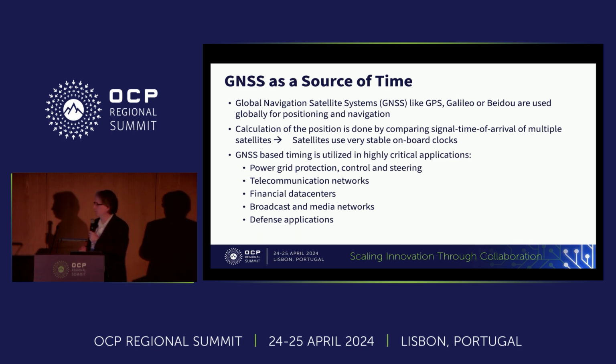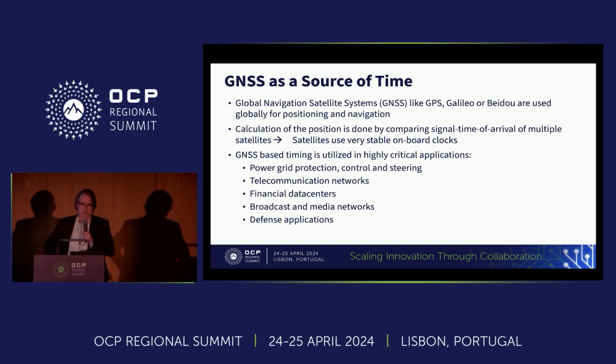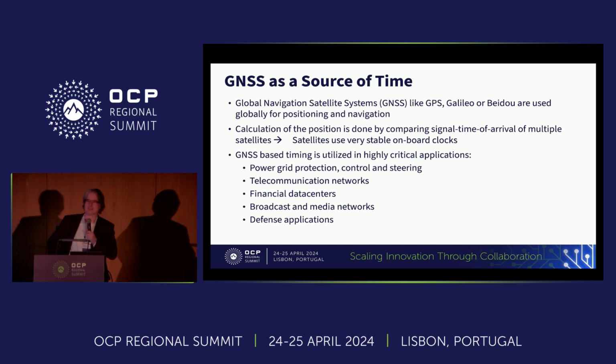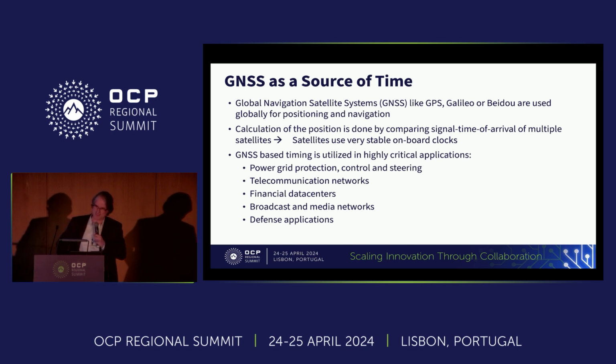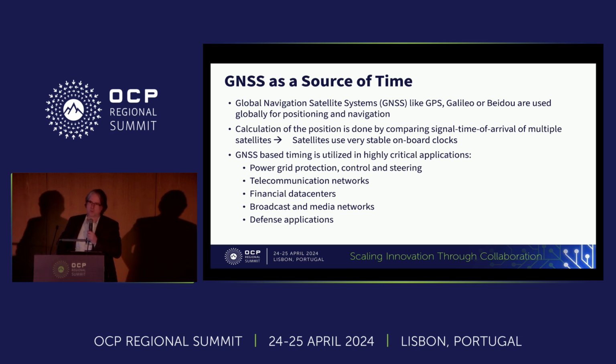GNSS is used to provide stability to the power grids, which I always call the most critical infrastructure of all. If your power grid falls down, yes, you have UPSs and yes, you have generators, but not everyone has those. And after a few minutes, the first systems probably start to get into trouble, and after a day, it will be very hard. After a week, we are probably not back to the medieval age, but a lot of things will not work as we all are used to seeing them working.